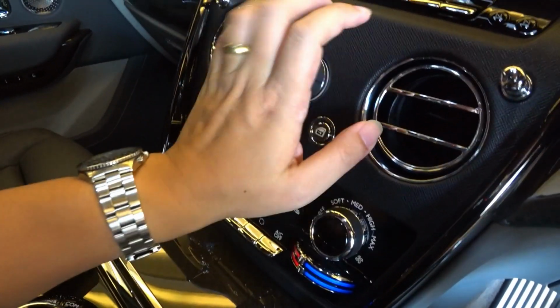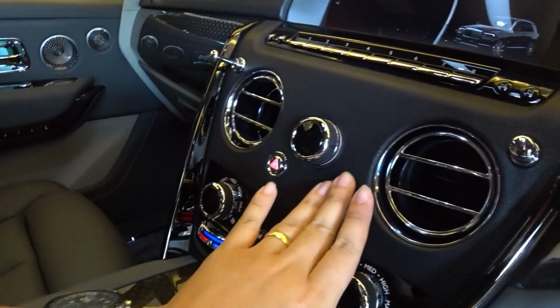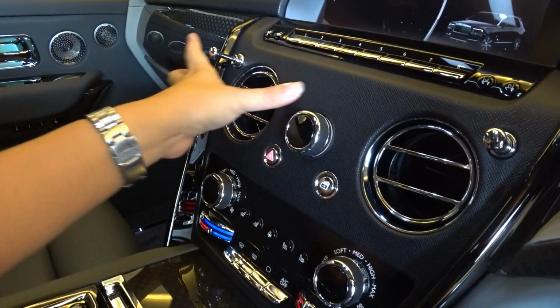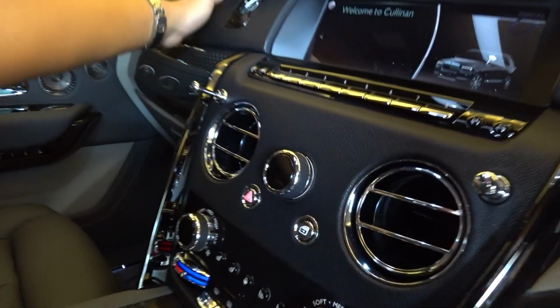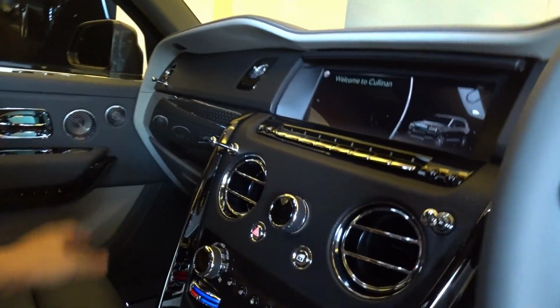And I like this pattern here. It looks like those sort of handbag leather kind of texture. Okay, it's a sort of soft touch. It's replicated across here as well. Very nice, very unique, very distinctive.